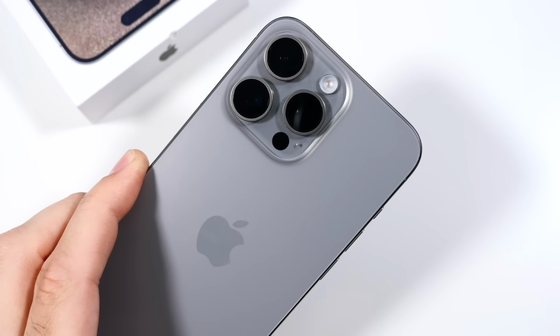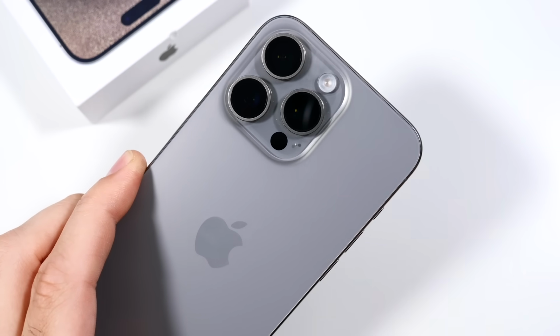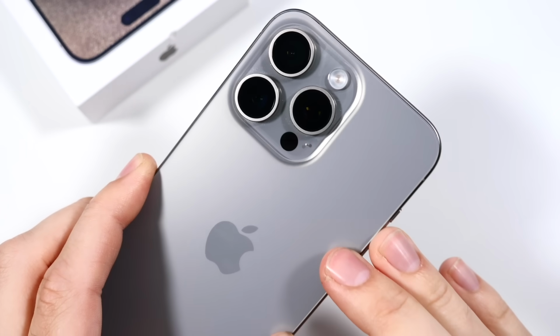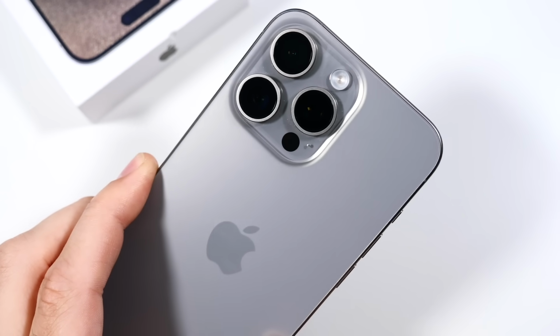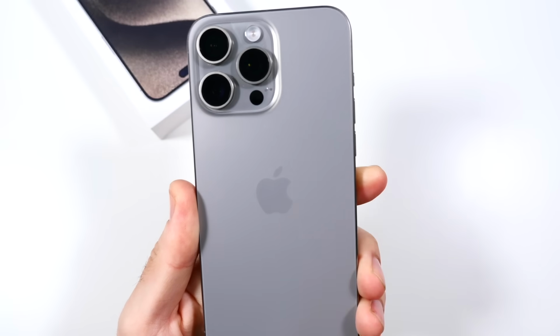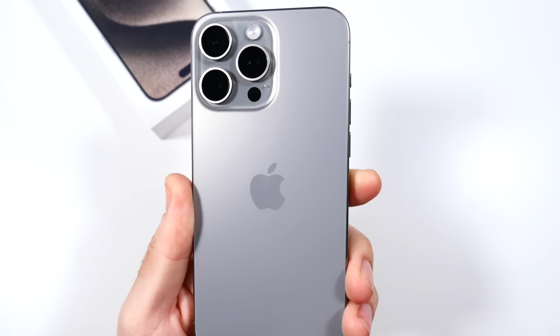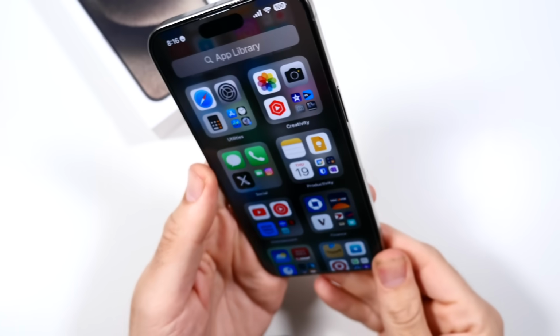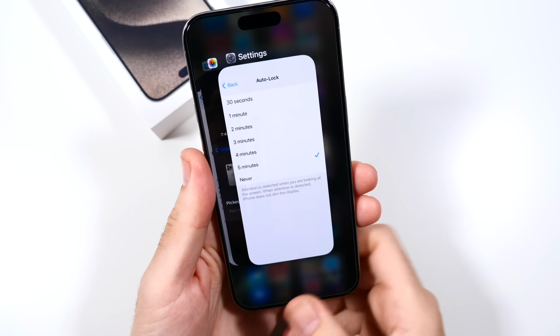iPhone 15 Pro Max has been worth buying, totally worth buying. And in this episode, I'm going to tell you why I've come to love this smartphone right here. So first of all, I went with the natural titanium color option, and this is 256 gigabytes of storage. I definitely like that pick that I made there. I'm pretty happy with it.